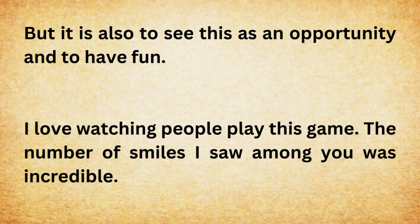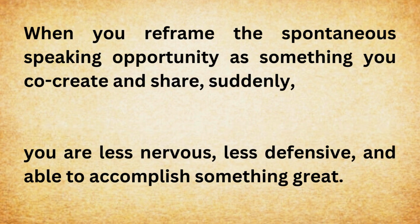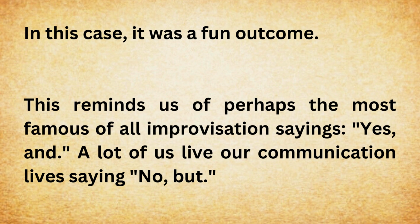I love watching people play this game. The number of smiles I saw among you was incredible, and I have to admit, when we first started, some of you looked a little doubtful. But in that last game, you all were smiling and looked like you were having fun. When you reframe the spontaneous speaking opportunity as something you co-create and share, suddenly you are less nervous, less defensive, and able to accomplish something great. In this case, it was a fun outcome.